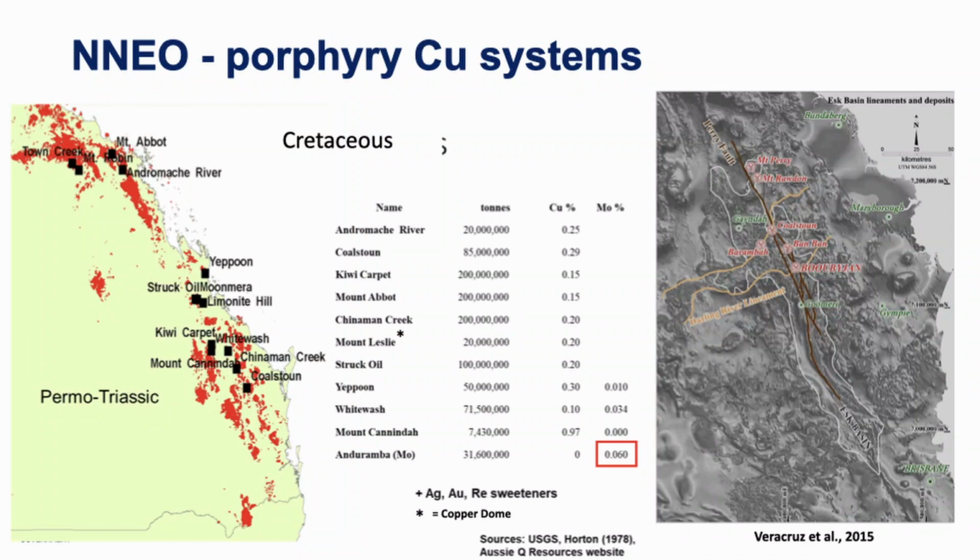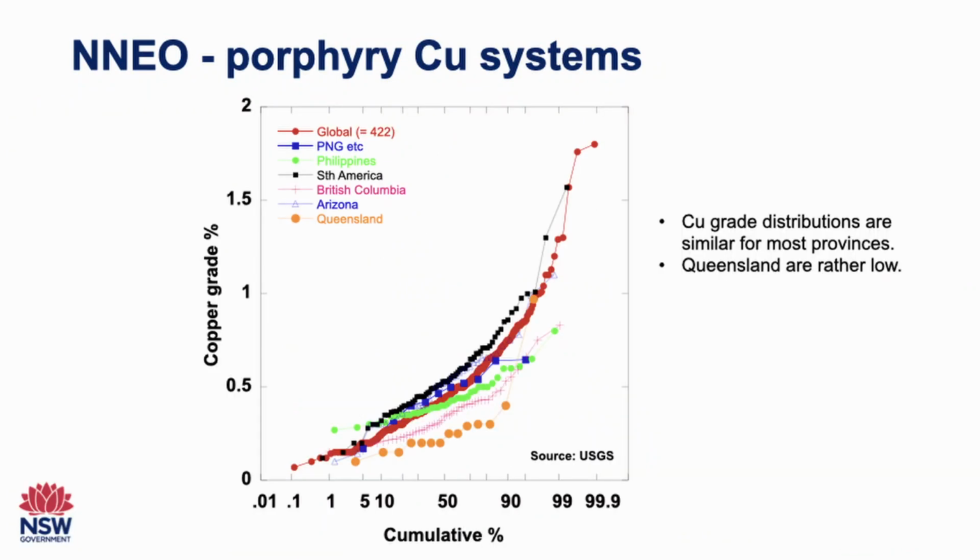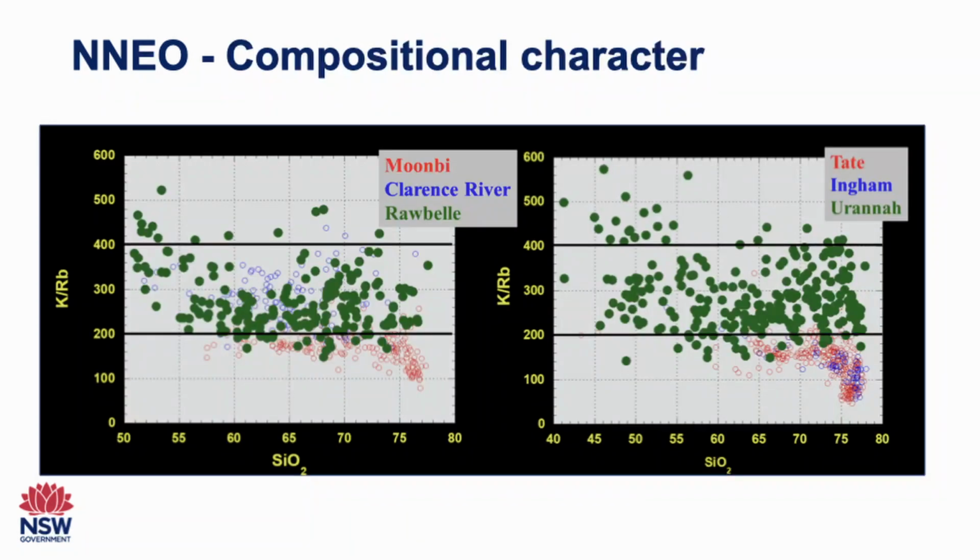Here's a good diagram from the USGS databases showing the Queensland deposits compared to other ones from similar locations around the world. So why is that? If you look at the geochemistry of the northern New England granites, they are sitting in a fertile window in terms of potassium-rubidium ratios, certainly a lot less evolved than the granites in the southern New England, and certainly less evolved than the granites further north in Queensland. Perhaps a little evolved, but otherwise they're sitting in the right window.